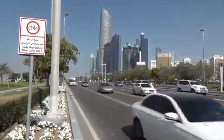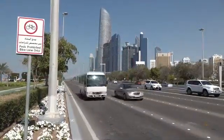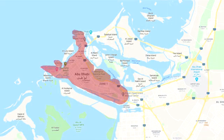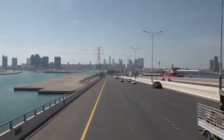Now let's take a look at some other parts of the city. The city is very much spread out, with most sites concentrated on the central part, Yas Island, and Saadiyat Island. Let's take a look at different parts of the city.